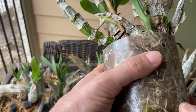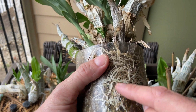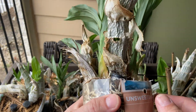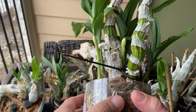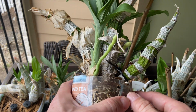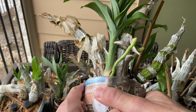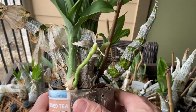I bet these big fat thick root tips that I'm looking for are probably somewhere in the middle here. So this one, despite its shriveling, still has plenty of energy for at least 2 or 3 weeks more. So I will not water for at least 2 or 3 weeks and give it some more room for those roots to really stretch out and elongate.